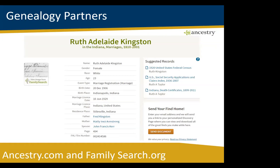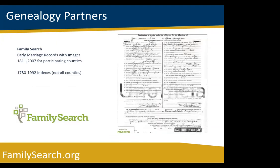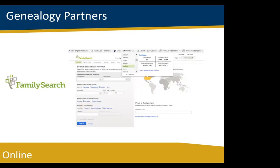As I said, Ancestry does work with the FamilySearch indexes as well, and will frequently lead you over to FamilySearch and bring up that entire record for you there. It's an example of just a marriage application that you can pull up from FamilySearch by going through Ancestry, or just going directly to FamilySearch. There are a couple ways to search for Indiana records on FamilySearch, and one of those would be to go directly into the Indiana records through the, I'm trying to see what they're calling that there, drop-down list at the top. Now that will pull up a list of records.